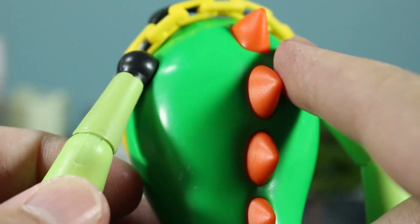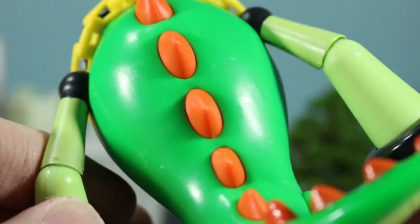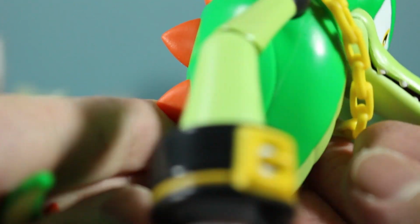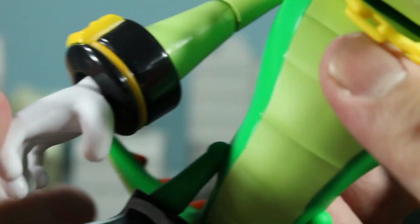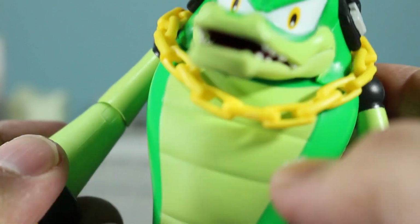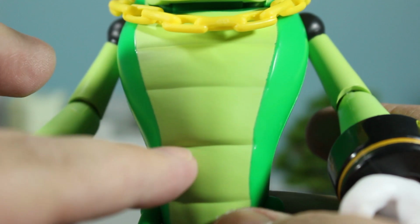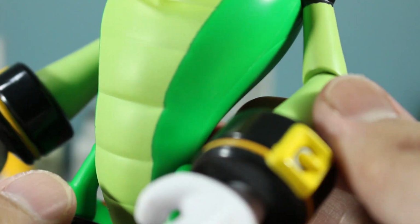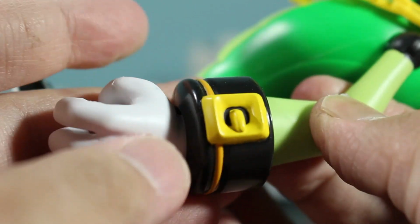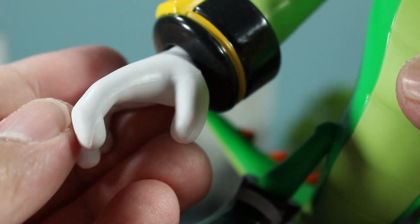It's very vibrant, and little spikes going down his back are nice and orange as well. They really do pop. While his lips and his arms are done with more of a line, and his belly too, or his abdominal front is done with a lime green color that really does look nice as well. Everything pops here. I love the little buckle and everything, and his hands are done with a white plastic. Guess he likes white gloves.